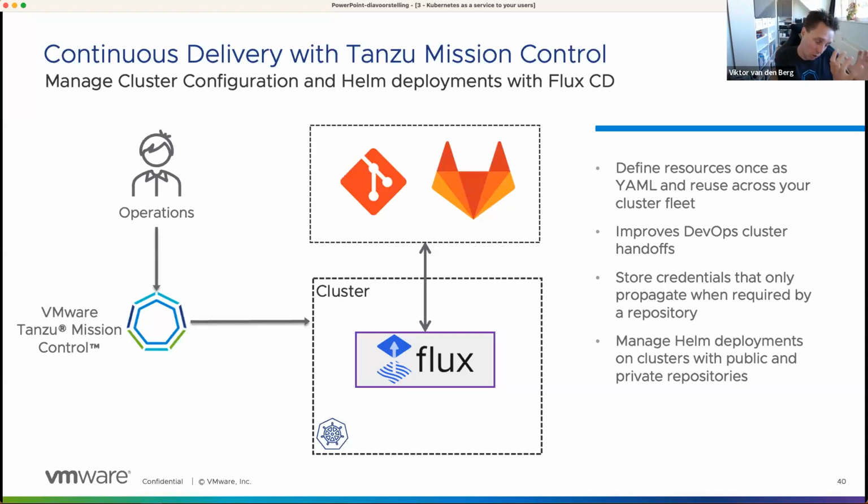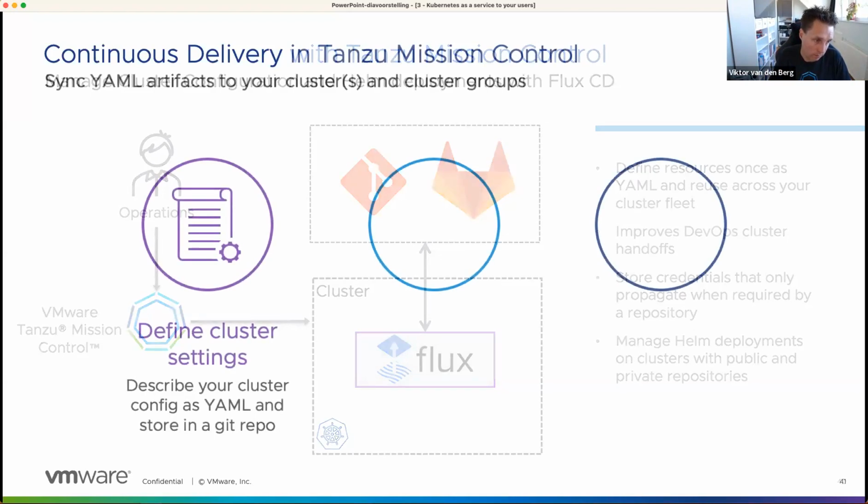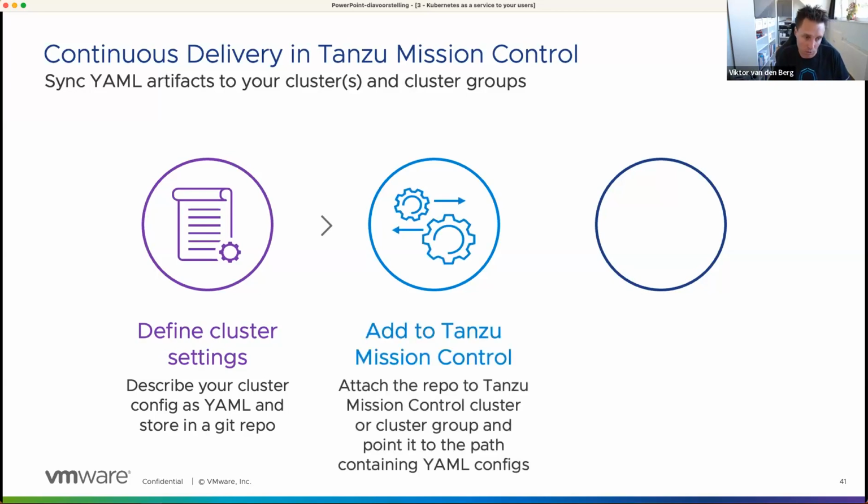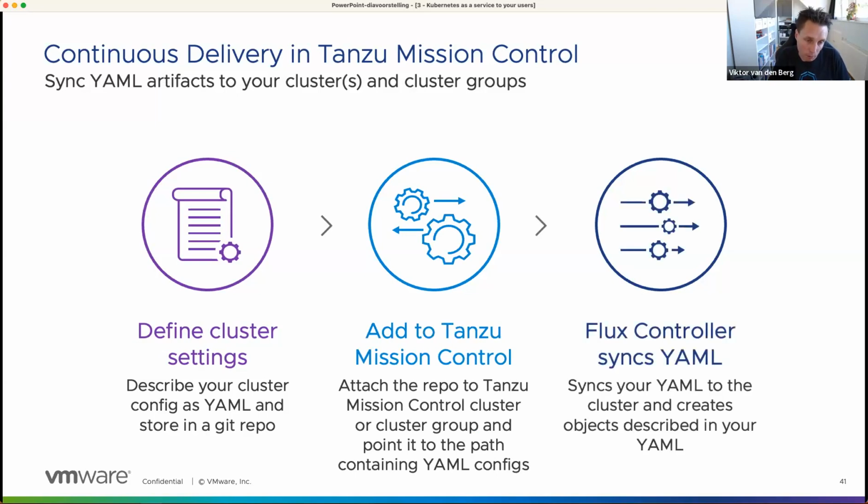And also when the configuration that's on Git changes, Tanzu Mission Control will take care of any updates and will apply them to your Kubernetes environment. And this allows you to keep your application in a consistent state following the configuration that is available on your Git repository. That's what this is doing. So that means that you can define your cluster settings, describe your cluster configuration or application configuration in a YAML file, add that to Tanzu Mission Control, and then deploy this configuration using Flux to your Kubernetes environment. That's what this is doing on a high level.